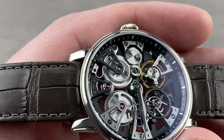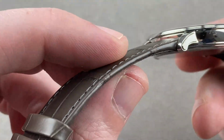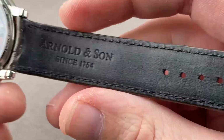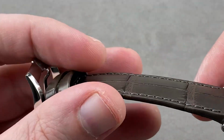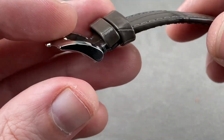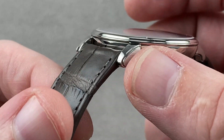Taking a quick look at the hardware and the software, a brown, large rectangular scale alligator leather. It has a folded edge, it has a monotone stitch, and you can see on the bottom it is calfskin. It's a brand new Arnold & Son factory strap, and that's how yours would be delivered. The buckle is simple but strong. As you can see, all of stainless steel. The arc of the buckle, the taper of the profile, actually matches the taper of the lugs.